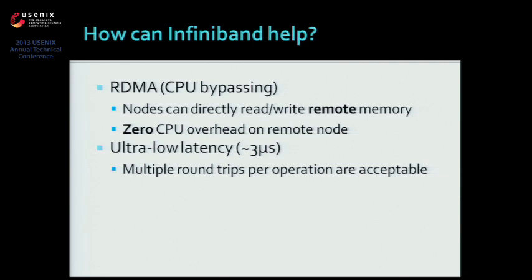So how can InfiniBand help? Obviously, if we're going to take advantage of InfiniBand, we can't just use the fact that it has more throughput than Ethernet. We have to take advantage of some of its new features. So first, we look at how we can use RDMA, Remote Direct Memory Access, which bypasses the CPU entirely. By allowing nodes to directly read and write a remote machine's memory, these operations incur zero CPU overhead on the remote machine, which is a big win.